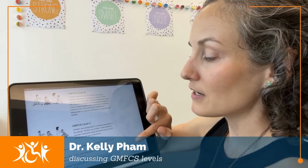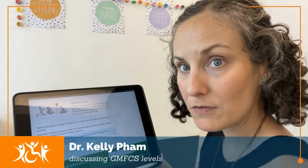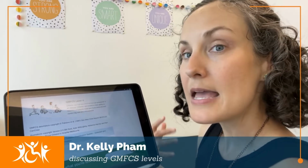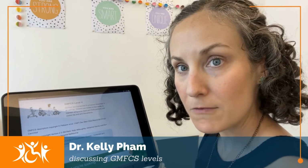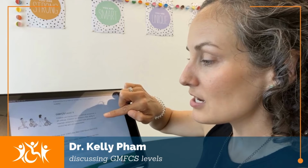And for a child who functions at a GMFCS level 5, this is a child who is dependent for all of their mobility. They have someone who pushes them in a manual wheelchair. And this manual wheelchair looks very different from the manual wheelchair that the child who functions at a level 3 is able to self-propel. So those are the GMFCS levels.